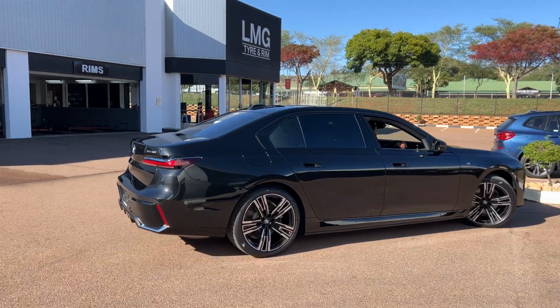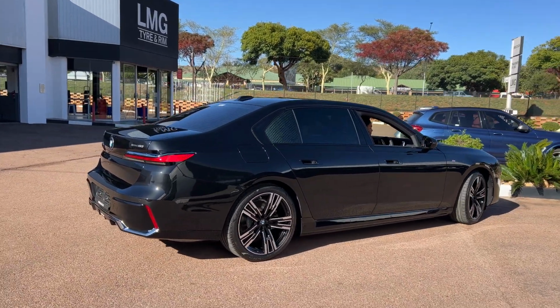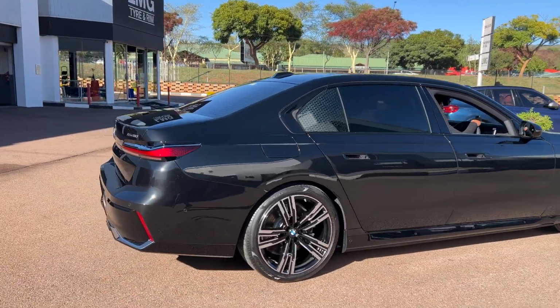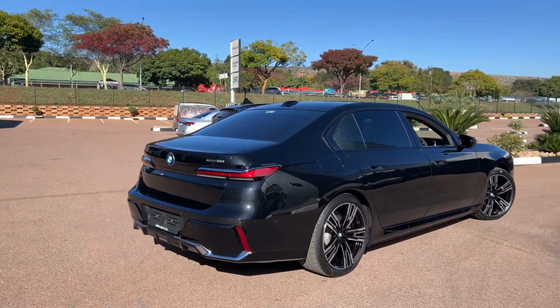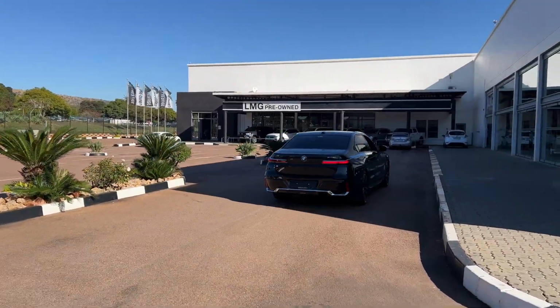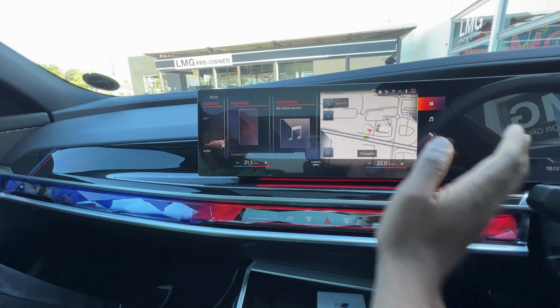So lastly, what's my take on it? I think it's a really good car. Comparing it to the EQS, I think this is a very good looking car. I mean, yeah, you know how the EQS looks. So if ever you're considering buying an ultimate electric luxury car, my advice is to go ahead and buy it now and you won't regret it.